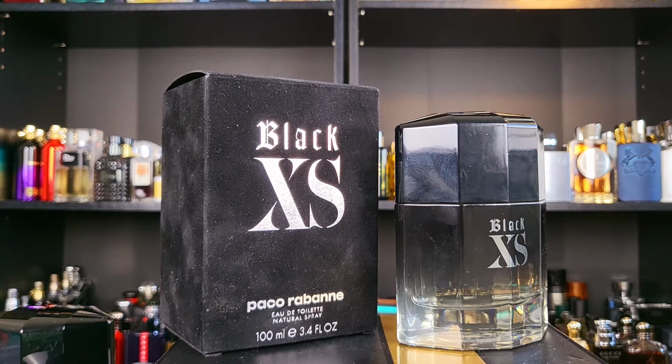And then at the dry down, you're going to get some patchouli, black amber, and rosewood. But I don't know if you can smell all of those. What I'm mostly getting is the praline and the citrus and some lemon and maybe some sage. Yeah, so this is very, very sweet, dial it up to level 9.5 sweetness.